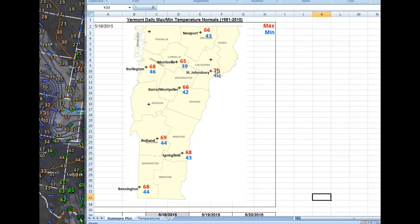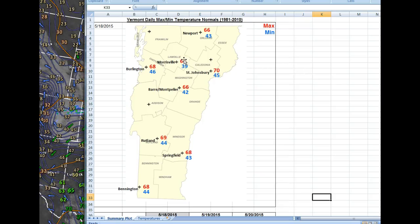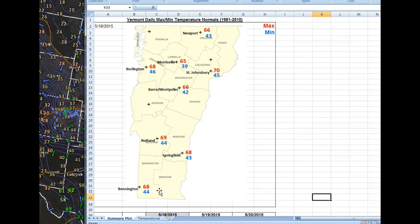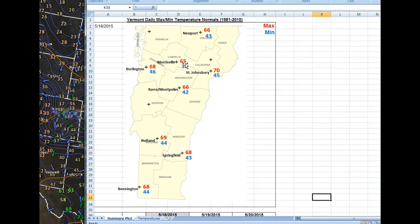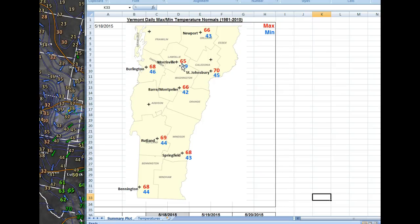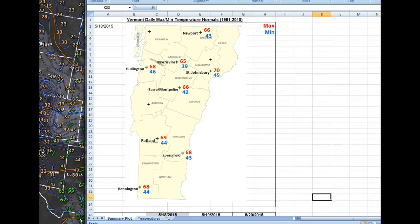And a quick look at normal high temperatures: 70 degrees in St. Johnsbury, 65 in Morrisville, the more extremes and everything in between here. 68 degrees in Burlington. Nighttime low is still 39 degrees in Morrisville. Still pretty chilly, but most of us seeing temperatures basically in the low and mid 40s.